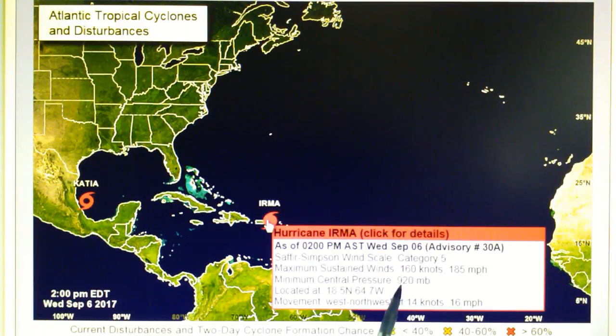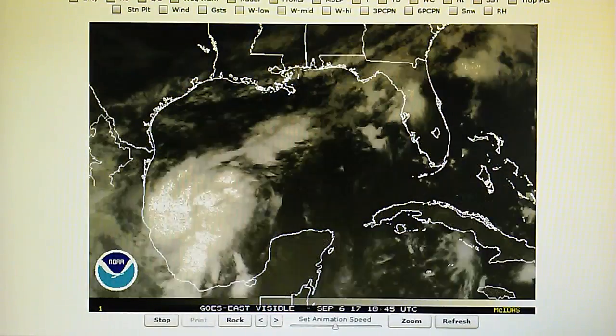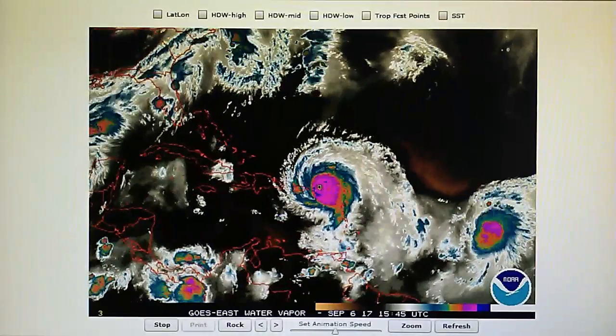The pressure has risen slightly. This was down at like 916 millibar last night, but the winds remain about 185 mile per hour. Now the storm is moving west-northwest at 16 according to this information. Let's look at the maps here real quick.